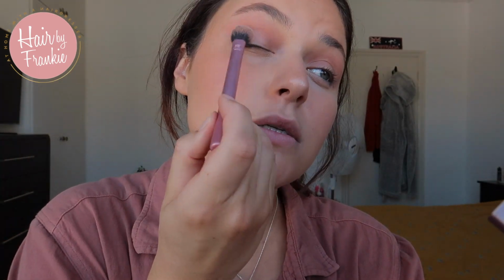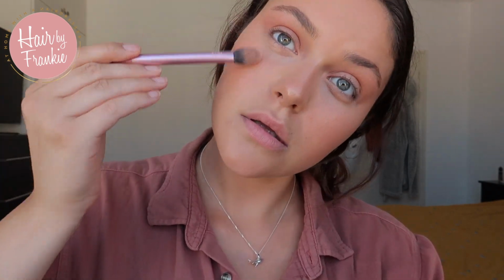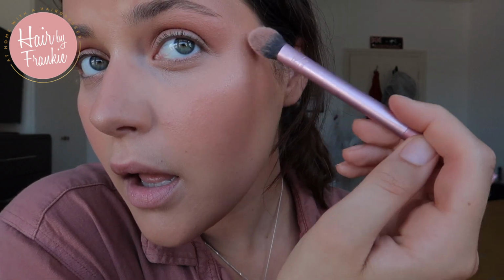So then I get a bit more of the MAC Soft and Gentle highlighter on this little brush, and I just really softly go along my eyelid to really brighten it up. We're gonna do the same this side, just bring the product along the eyelid and along the top of the brow, blending that through. I get more Soft and Gentle highlighter on my brush, and I just go along this bit here. Can you see that? And there, and then with what's left in the brush, I do a bit on my Cupid's bow. That is face done. So now we're gonna do the eyeliner.